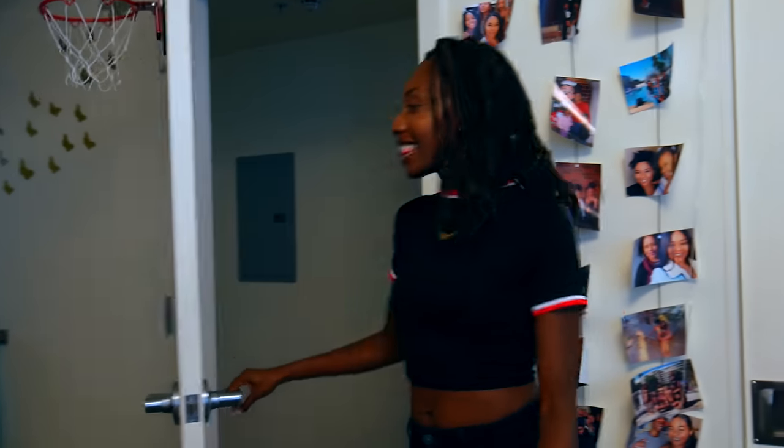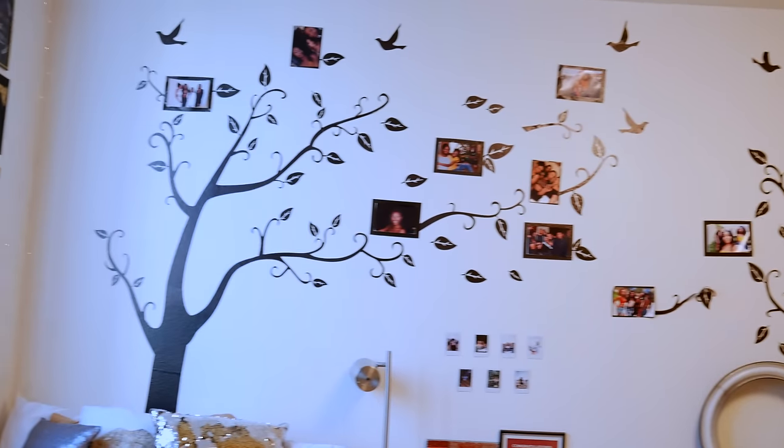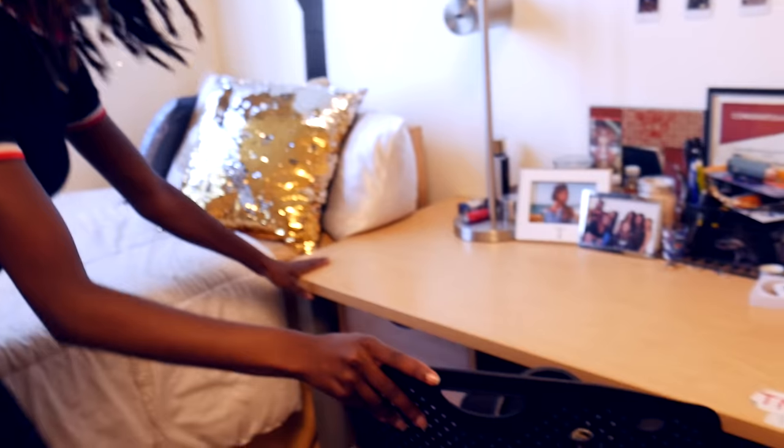Alright y'all, so this is my bedroom, Amber and I's bedroom actually. It's a double, we share a room. This is Amber's side, and this is my side. University apartments do come fully furnished, so it comes with a twin-sized bed, actually a twin extra long, and it comes with a desk, chair, lamp, and it also comes with dressers.